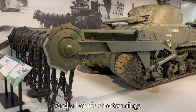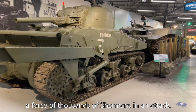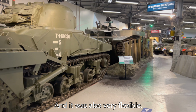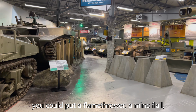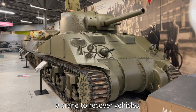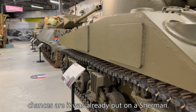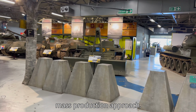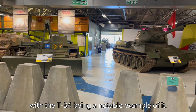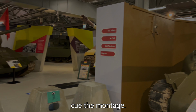And all of its shortcomings don't matter when you can muster up a force of thousands of Shermans in an attack. And it was also very flexible. You could stick a bigger gun on it, you could put a flamethrower, a mine flail, a crane to recover vehicles. If you think about something, chances are it was already put on a Sherman. The Soviets followed the same mass production approach, with the T-34 being a notable example of it. As for the Germans, cue the montage.